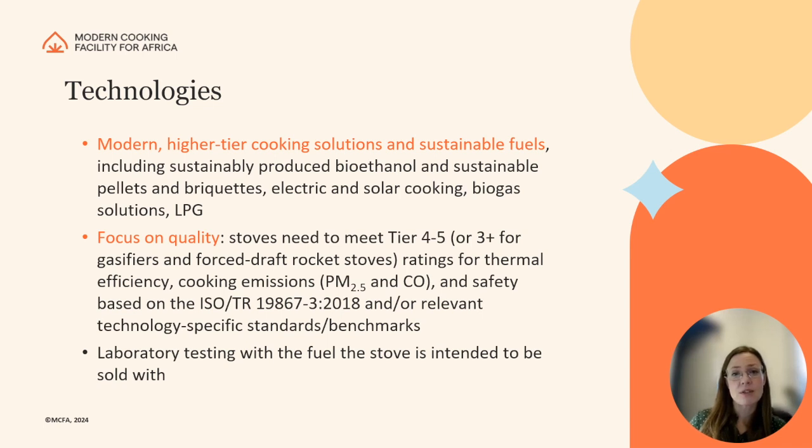Gasifiers or forced-drive rocket stoves that use sustainable briquettes or pellets are required to meet minimum Tier 3 ratings for these same metrics. And to verify that we are really incentivizing higher tier technologies, the stoves need to be tested during the final application stage, including with the fuel the stove is intended to be used with.